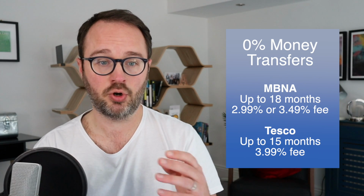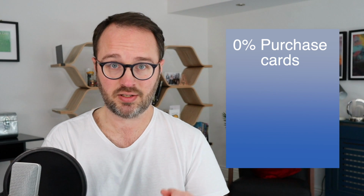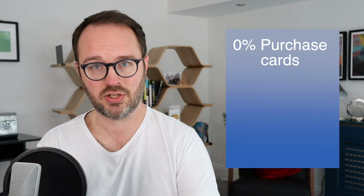Now, 0% credit cards also work not just in clearing debts, but also helping you maybe afford something which is quite expensive and spread that cost out. And this is a 0% purchase credit card. So with these, you get the credit card if you're accepted, and then for a certain amount of time, any spending you do on it, you don't get charged interest.